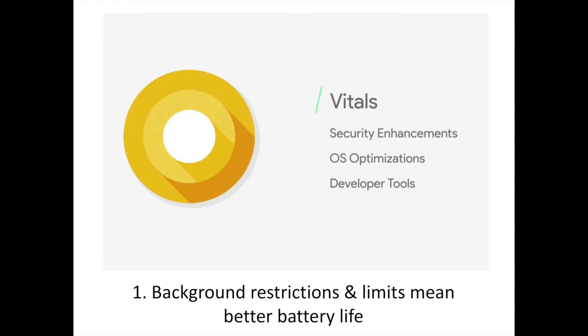First, background restrictions and limits, which mean better battery life. The fewer app processes are allowed to run rampant in the background, the better the battery life, and therefore, the experience of the users will be. That's probably the reasoning behind Android O's stricter rules on background processes. The upcoming version of the operating system will severely limit the implicit broadcasts, background services, and location updates a given app can execute in the background, which will be great for consumers. But probably not so much for app developers.